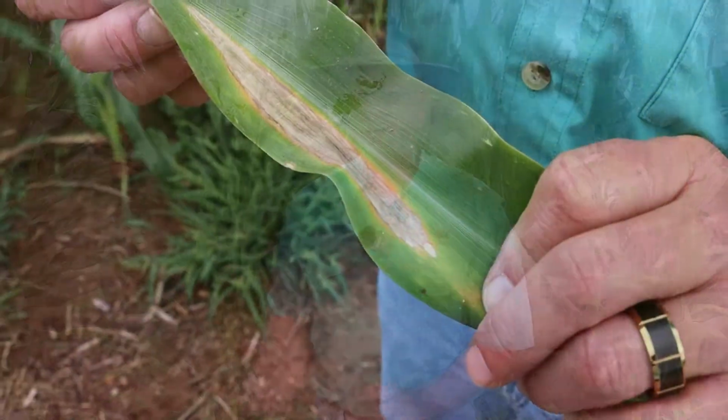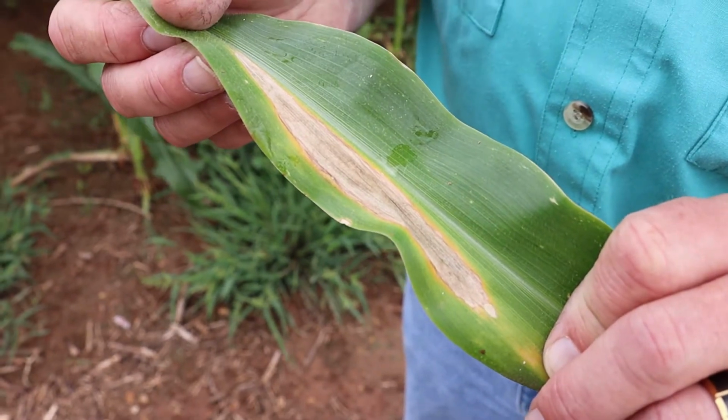We have several different fungicide treatments out. We do have some northern corn leaf blight in this particular field. This field was planted very late on purpose to generate disease pressure. Hopefully this information can be utilized by producers in the event that they have to treat with a fungicide, to pick the most effective fungicide.